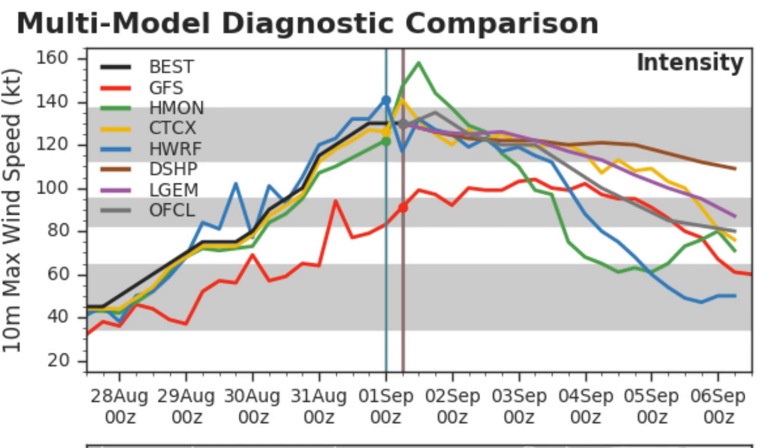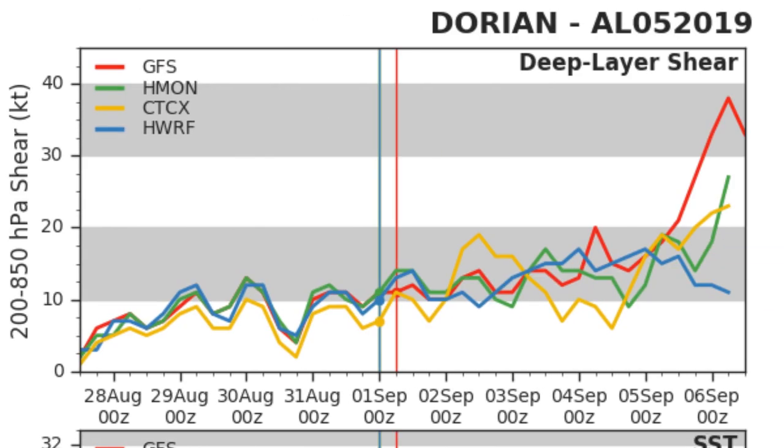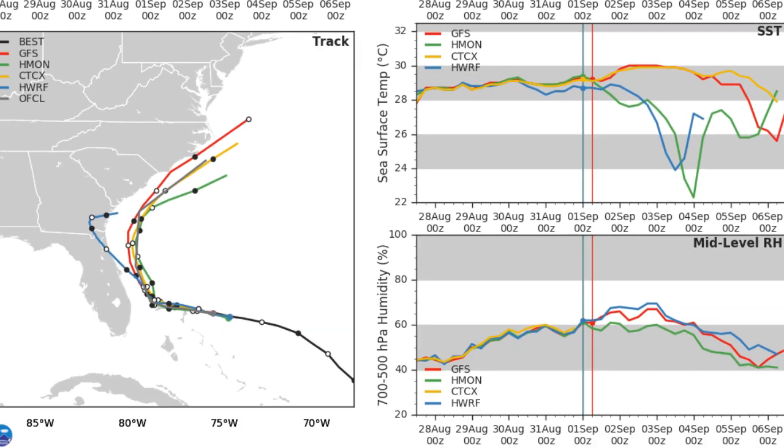Here is the current model spread. You can see the H1 wants even more strengthening in the next 6 hours. It is actually feasible, but most of the other models now are saying that the storm is peaking. Wind shear is 10 to 15 knots, which is just about favourable, and that will continue for a good 3 or 4 days. Sea surface temperatures will drop according to some models if it does take the track that it's expecting. Not sure why, because they should remain warm. Relative humidity also looking good.